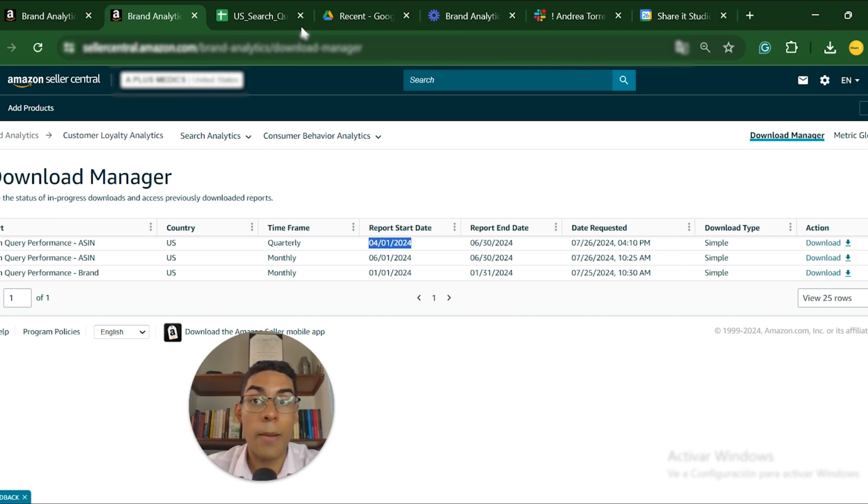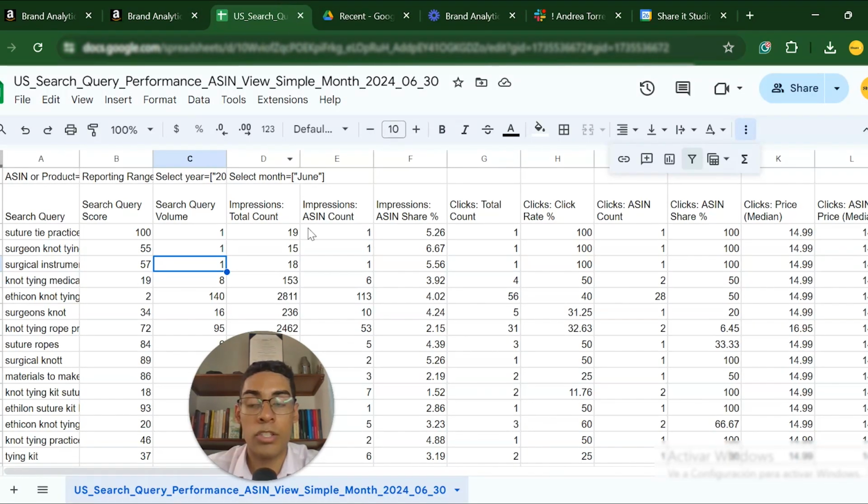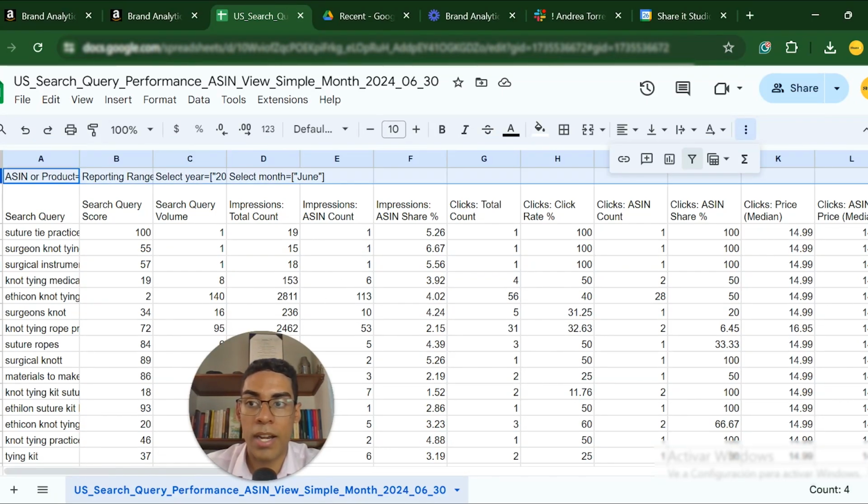If not, it will show in progress. Just wait a few seconds or a few minutes, and it will then be available to be downloaded. Once you download it, you can use Excel or you can use Google Sheets, which is the one that I'm using right now.